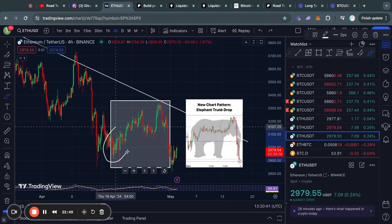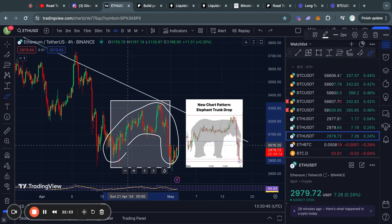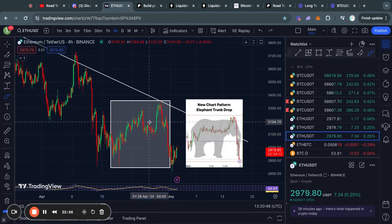So as a little bit of a lighter subject, I think I spotted this new chart pattern called the elephant trunk drop, where, yeah, I had to say, as soon as I saw it, I recognized it immediately.